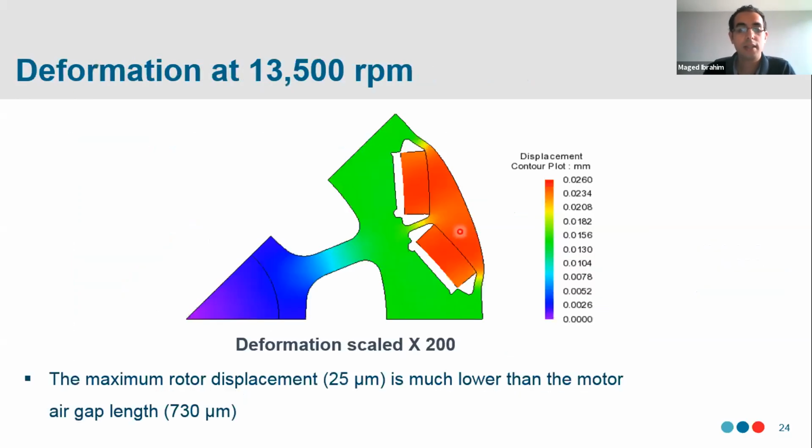And you can see here, this is the scaled deformation of the motor by a factor of 200. So you can see that at higher speeds, the centrifugal force tends to push the magnets out. And the bridges and center posts carry huge mechanical load at high speeds, and this presents the weak link of the motor at high speed. The maximum displacement with this motor is around 25 micrometer, which is much lower than the air gap length, so it wouldn't affect the mechanical performance of the motor.